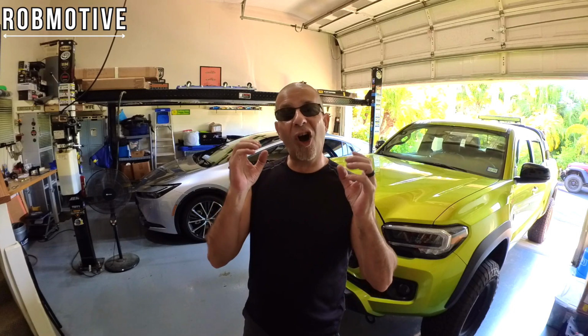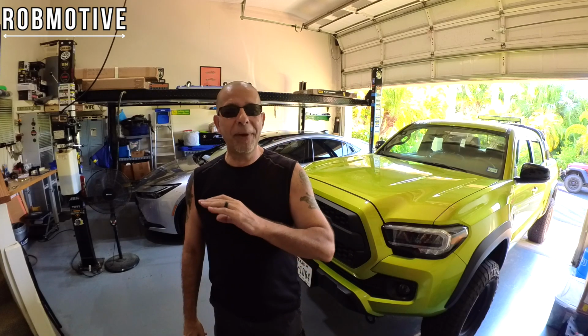4-wheel disc brakes. Now, this isn't going to be specific to the Trailhunter because all Toyota trims are going to have 4-wheel disc brakes. So that big complaint about the brakes on the Tacoma should go away. I thought it was worth mentioning since it comes up a lot. They're taking care of that.